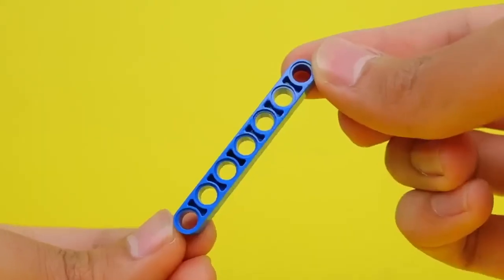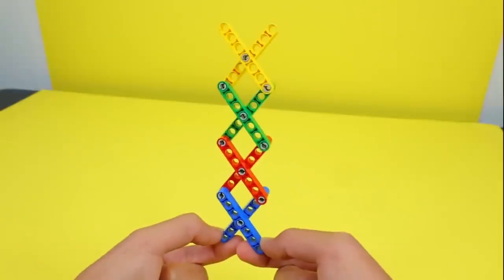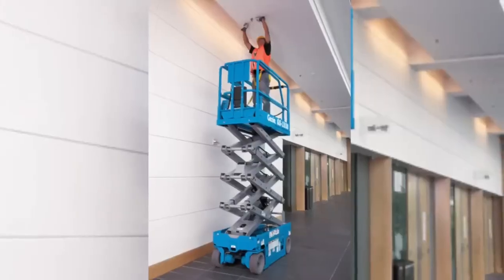For this next Lego build, you'll need lots of these special Technic pieces with holes, because if you crisscross a bunch of them together, you can build this satisfying springy thing. Nice, this reminds me of those lifts they use in construction.